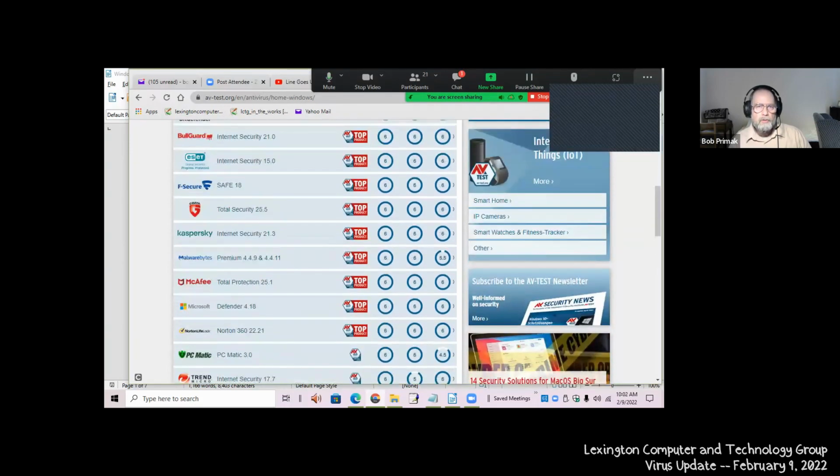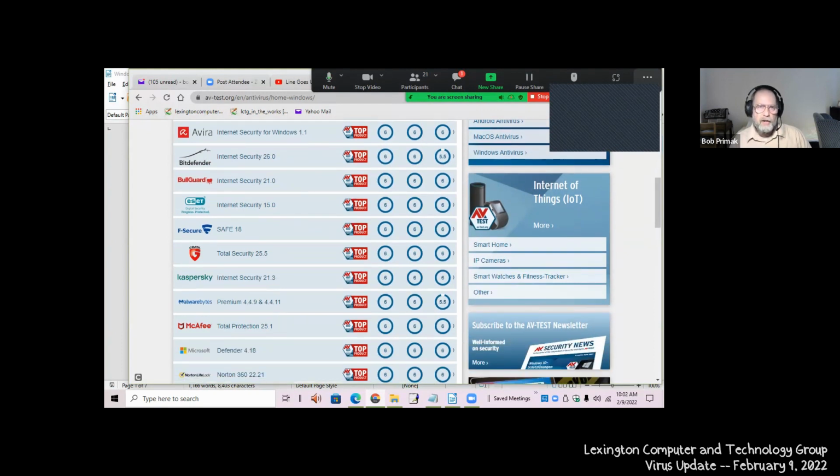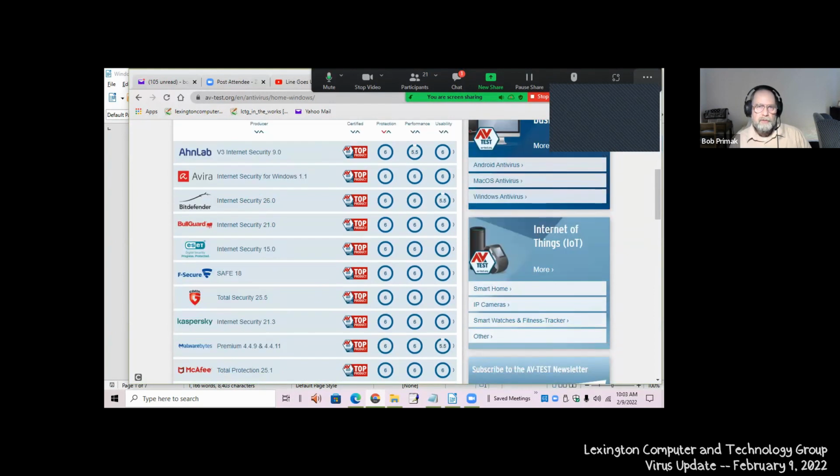And what we see here is basically that OnLab is one that doesn't show up in everybody's tests, but when it is tested, it usually does pretty well. I believe it's Chinese. Avira is pretty familiar to most of us, but the interesting thing is not all test labs rate Avira that high in protection. And Bitdefender is up there, and almost everybody agrees on Bitdefender. BullGuard they put up there, and not everybody does. ESET Internet Security, some have rated it highly, some haven't.